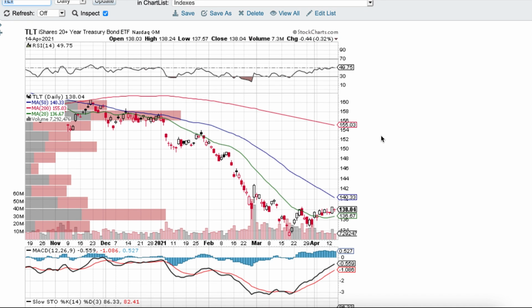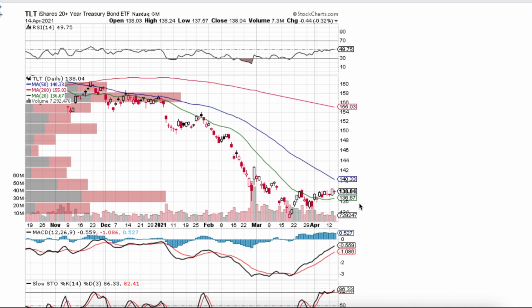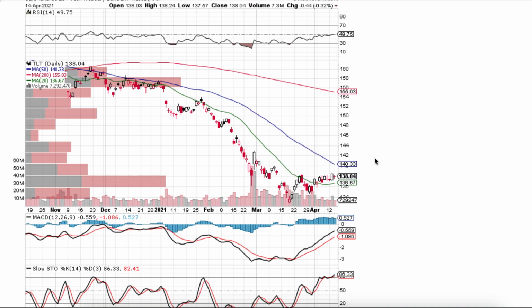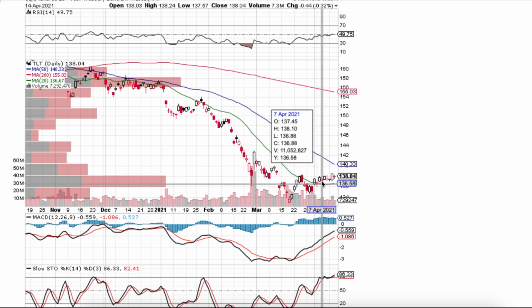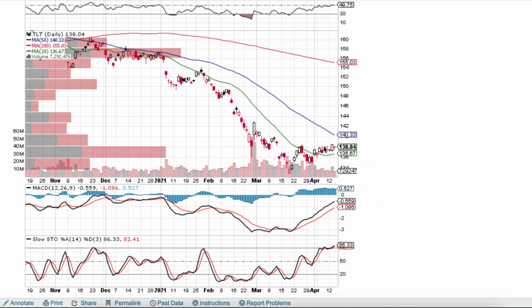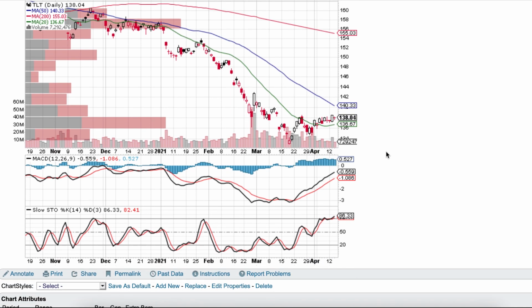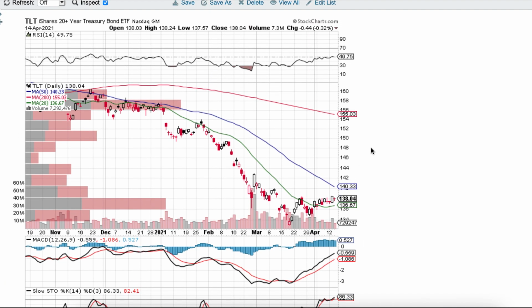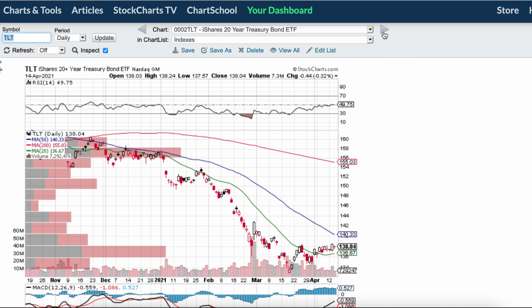This is the TLT, and as you can see here, we pretty much had an inside day on very light volume after it did jump up quite a bit on Tuesday, which meant the yields dropped on Tuesday. So again, we're just in a pretty tight trading range here, and we'll have to keep an eye on it to see if it breaks one way or another. This is definitely curling up, which would indicate maybe we are heading for lower yields and higher bond prices.